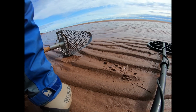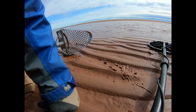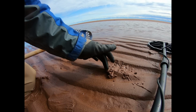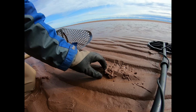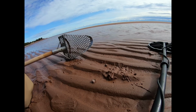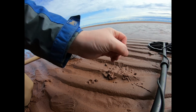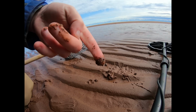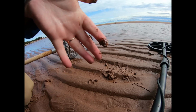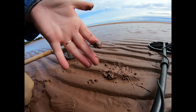So we're out here today at the beach. Tide's going out. This is a beach we haven't been to before. Still trying out the Equinox that I just got. A little silver toe ring by the looks of it. You can dig it out of the ground. So that's neat. Yay, my first ring with the Equinox! The little silver toe ring. Woohoo!